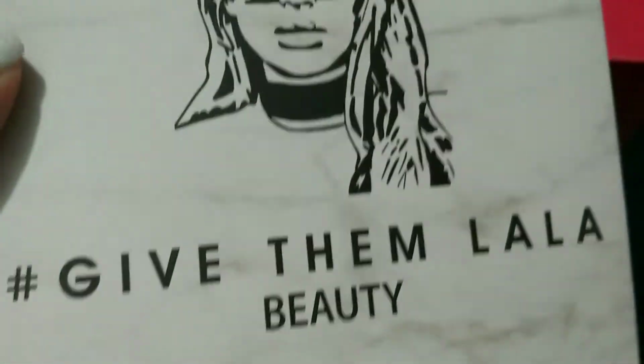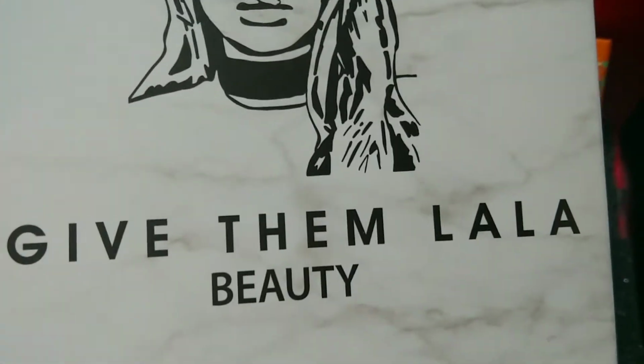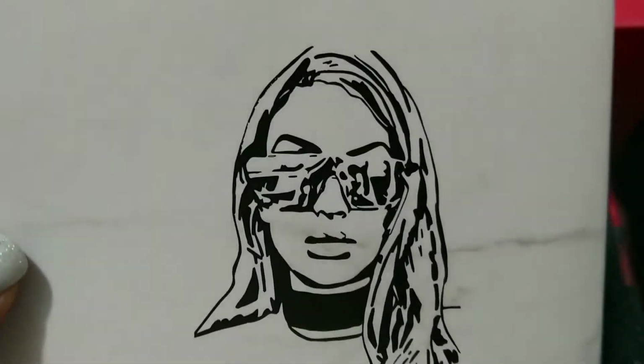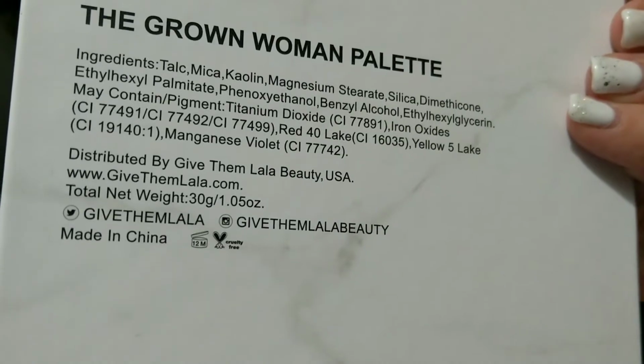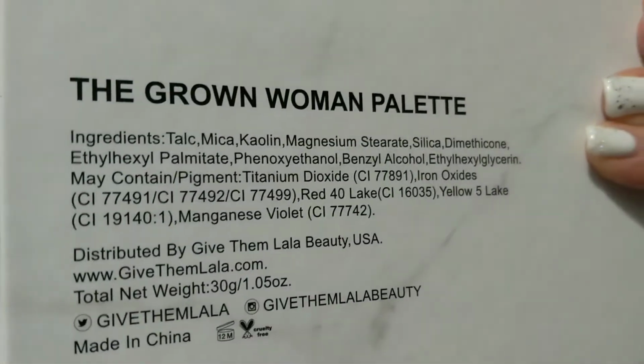I have this here. Look at her. She looks so bad. Alright, this is hashtag Give Them Lala Beauty. Never ever heard of this, but I love that picture. So you're getting 2 palettes this month. How exciting is that? Look at this. So it says the Grown Woman palette. Oh, excuse me. Made in China. It says it's cruelty free. Open it up.